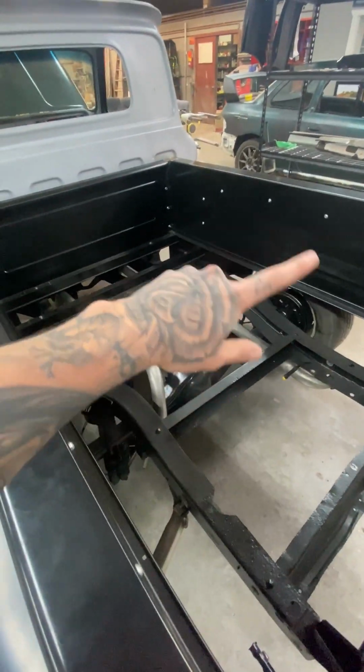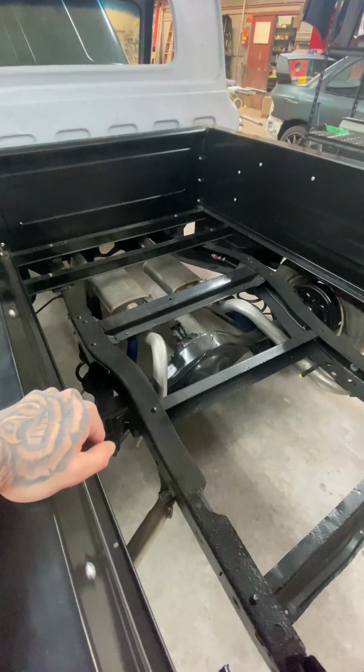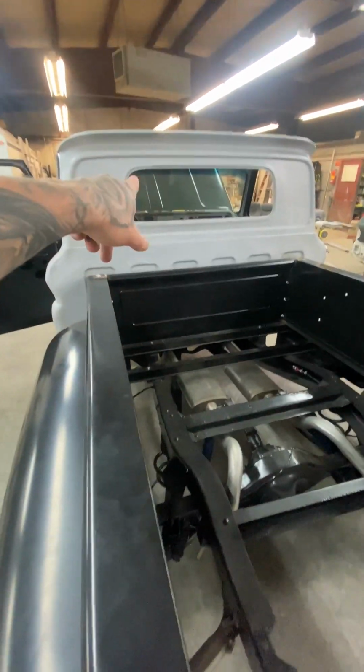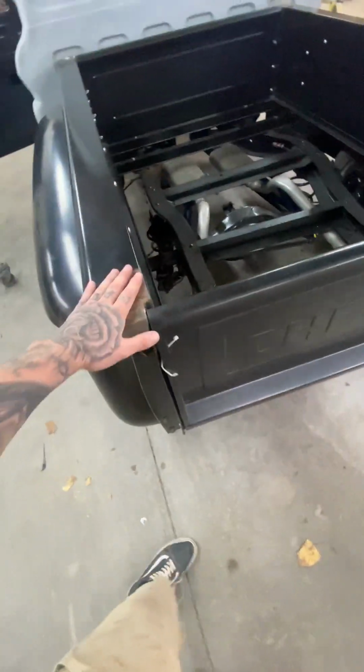No bed liner inside here. He's got the wood for the flooring, which we will take care of when we're at that point. He's got a brand new slider window. It's going to be going in there. Pretty cool. We're going to clean this stuff up.